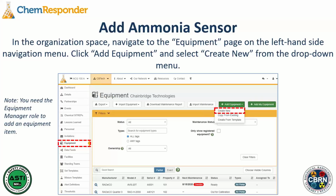To add an ammonia sensor to your equipment inventory in Chem Responder, you'll go to the organization space on the website. You'll go to the equipment page using the left-hand side navigation menu. There's an Add Equipment button in the upper right corner. You'll go to Create New from the drop-down menu, and that'll bring you to the Create New form.